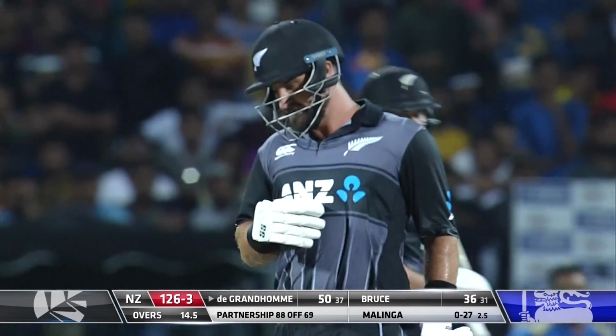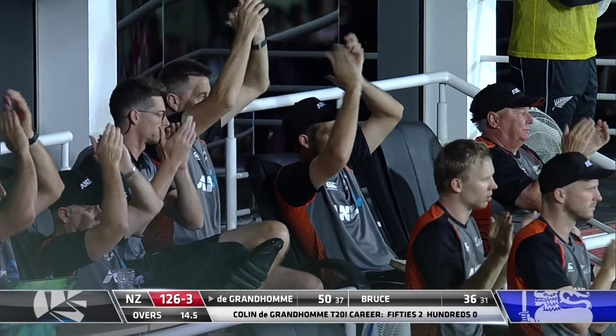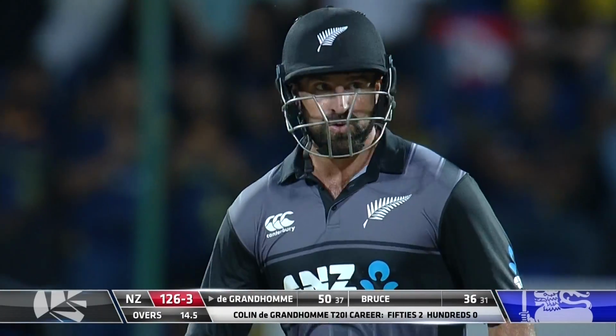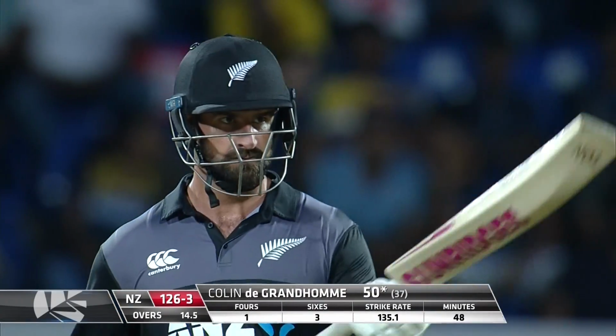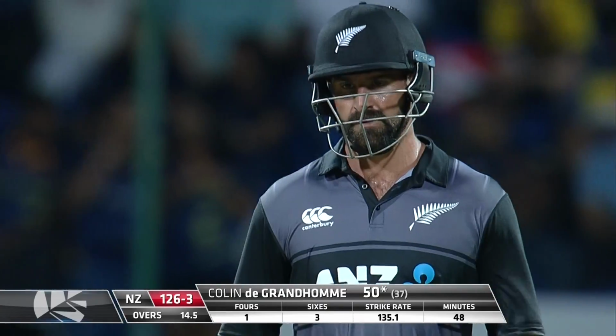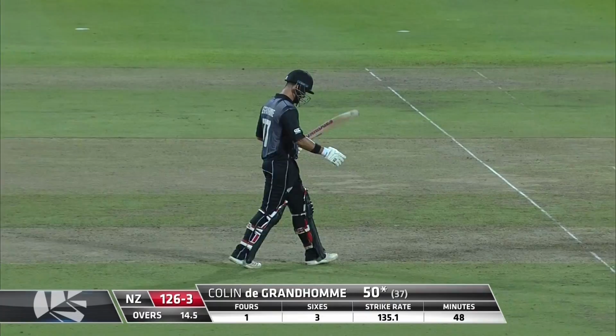A wonderful half century for Colin de Grandhomme. Under pressure, he scores quickly. He's a tremendous player. 250s to him in his T20 international career. Just the 37 balls, 3 sixes, and they've been big blows. And a strike rate of 135.